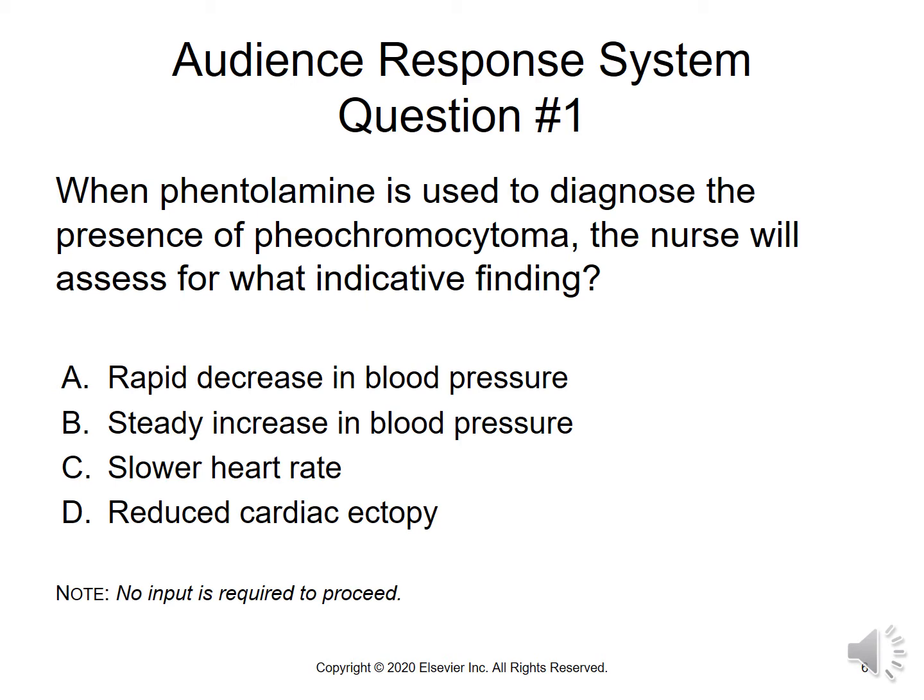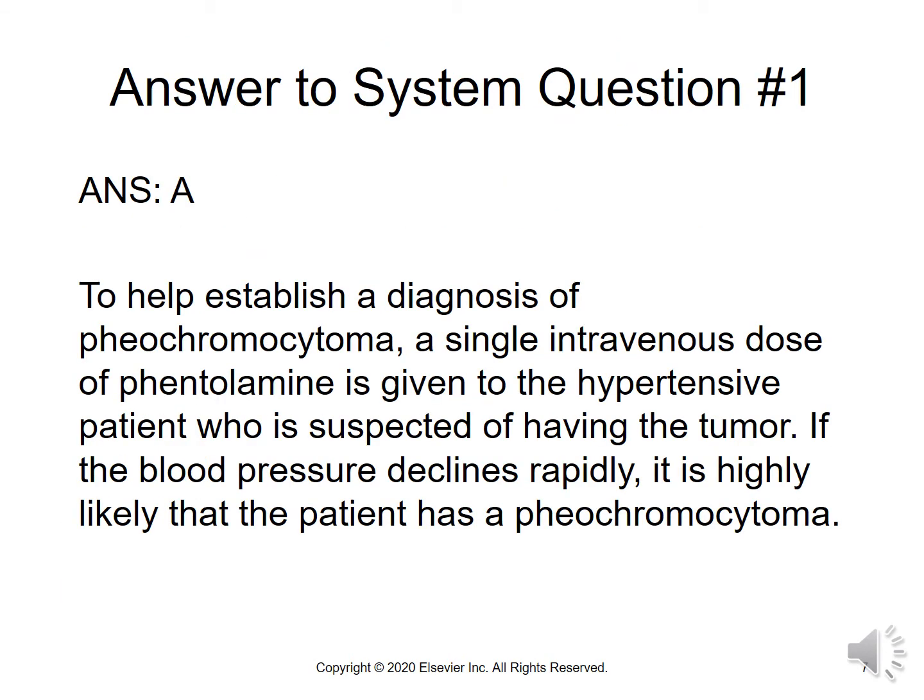When phentolamine is used to diagnose the presence of pheochromocytoma, the nurse will assess for what indicative finding. So if you give phentolamine as a drug and you're trying to see if they have pheochromocytoma, what do you expect to happen? Rapid decrease in blood pressure, a steady increase in blood pressure, a slow heart rate, or reduced cardiac ectopy. So what is the problem with pheochromocytoma? Increased blood pressure. So if we give phentolamine and they have a rapid decrease in blood pressure, that would indicate that maybe they do have pheochromocytoma. So A is the answer.